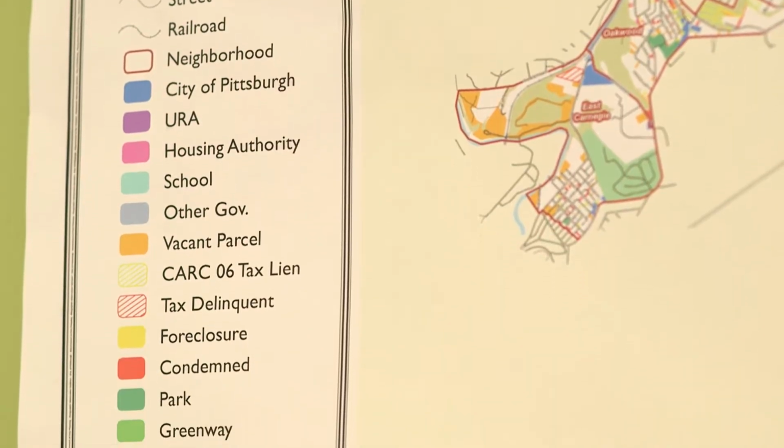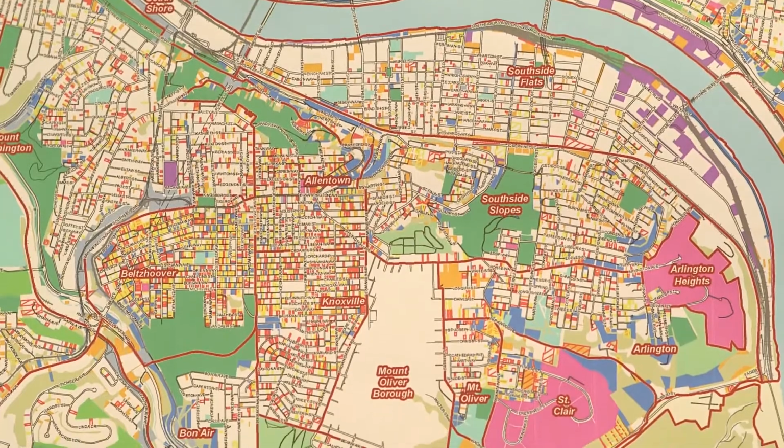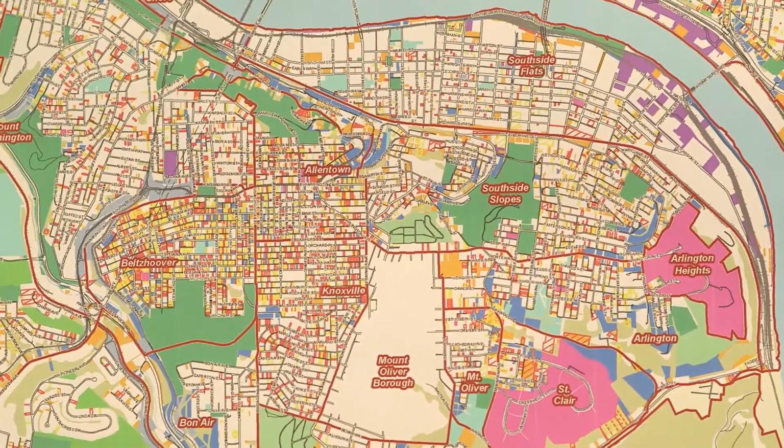Vacant lots that are undeveloped, that have rubbish and debris, they are a billboard for the community that says we don't care, we don't have the resources to do anything about this.